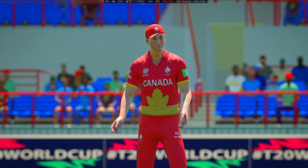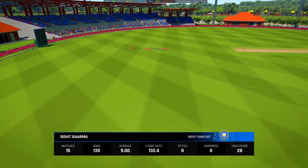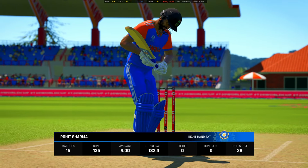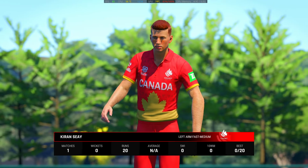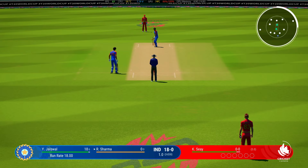Beautiful batting. After hitting the boundary that many times, there's high confidence out in the middle. End of the first and an exceptional start. Some big shots early on. Can build some momentum easily off that over. The left-arm medium bowler is coming into the attack from the south end.